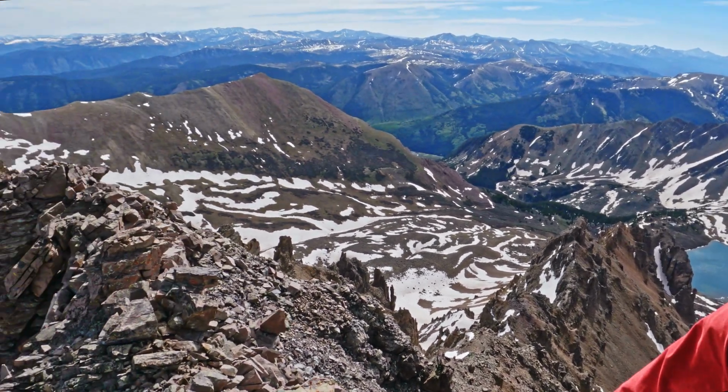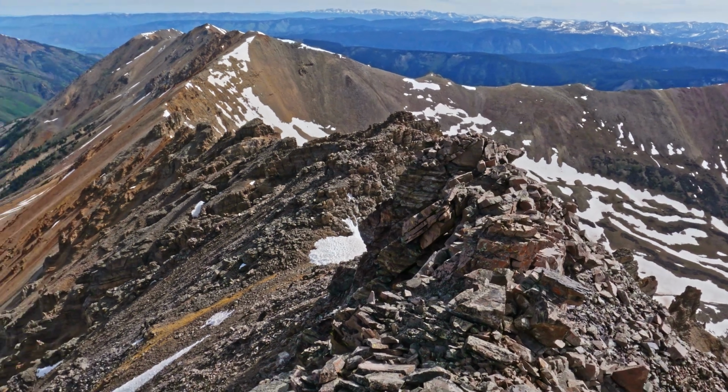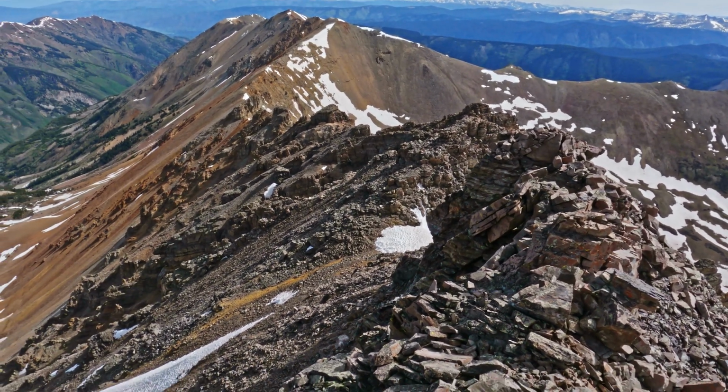Really cool. Hopefully you can see all that. Take this super sidewalk of adventure here and then boogie across there. I think the hardest part is actually right here.